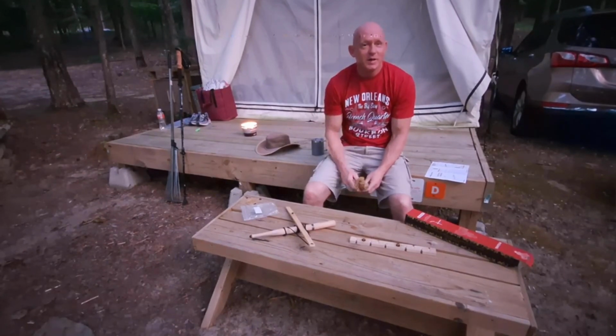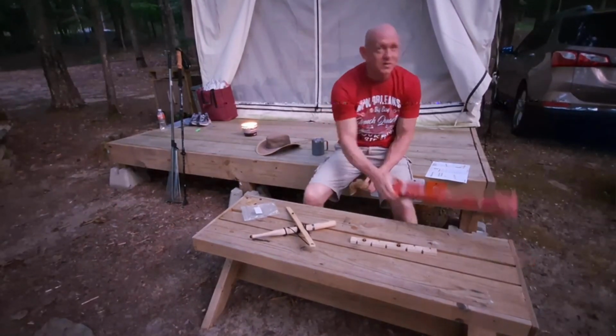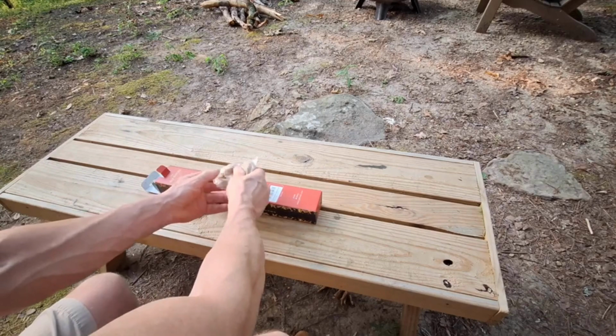Hello everyone, I'm in Mississippi. I wanted to show you this bow drill kit that I got.